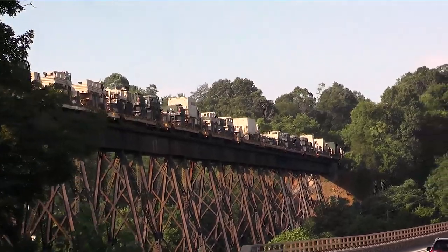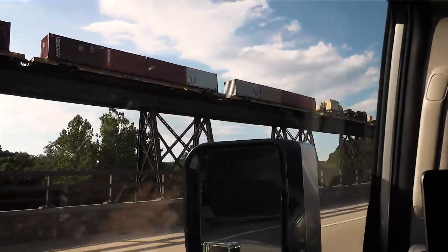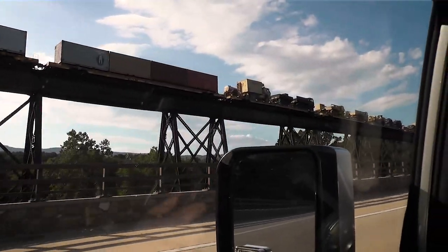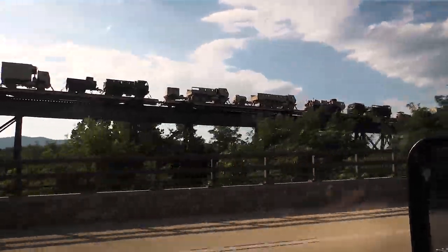This is an incredible bridge. I love this bridge. I love traveling over it. It's a little scary at first, but it's cool. There they go.